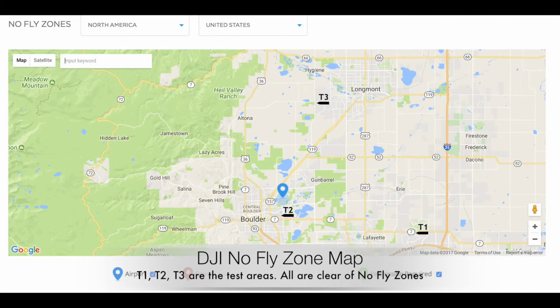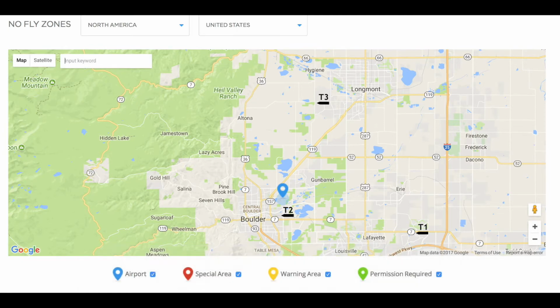If you want to look at this map for yourself, you can go to Google, type in DJI no-fly zone map, and this map should come up. You can enter zip code 80023, and the map will then come up. Obviously T1, T2, and T3 won't be there because I put those in, but you can see for yourself that this area is considered an okay fly zone.